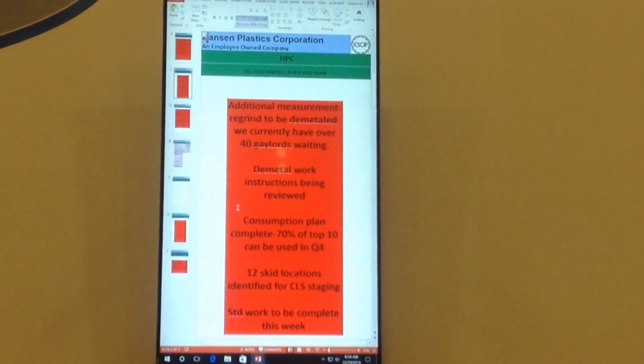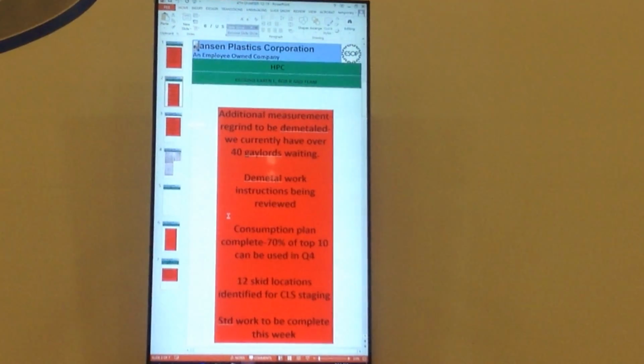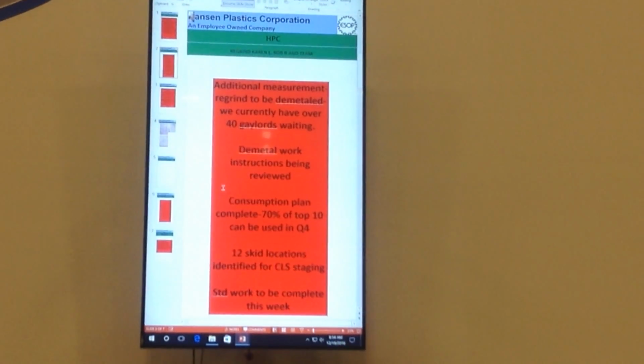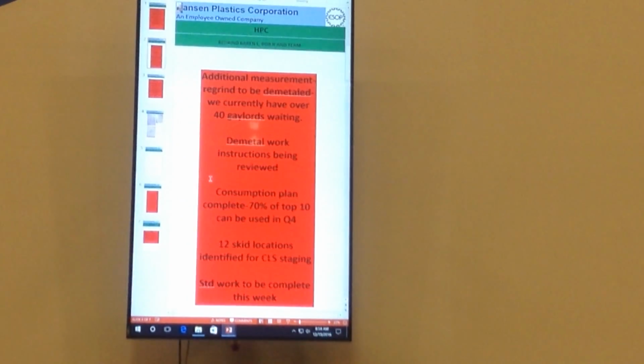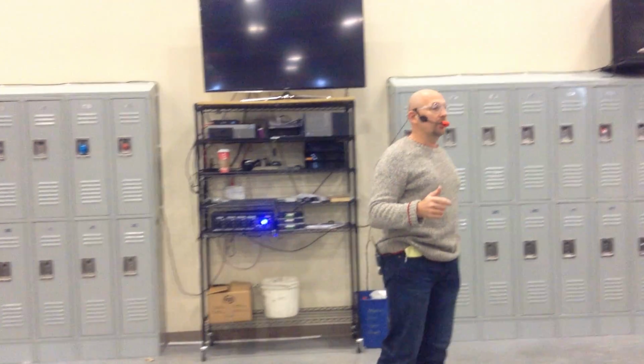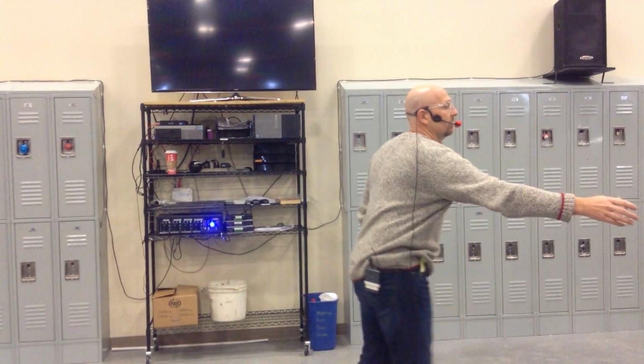All right, so does everyone notice that? So that's why it's the staging, all this goes together, because of the consumption plan, based on what we produced last year in the fourth quarter, for the top 10 of those, 70% of the regrind can be consumed in the fourth quarter. All right, so that's a great opportunity to get that stuff done. So we want to make sure we do that.